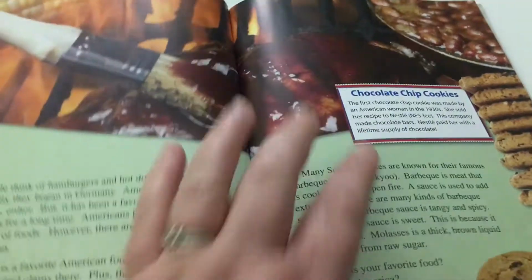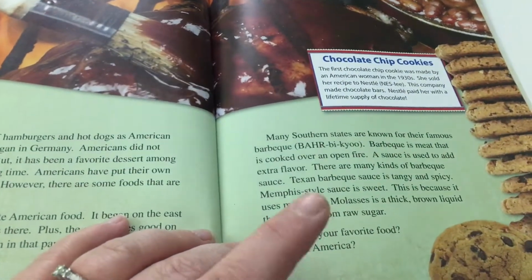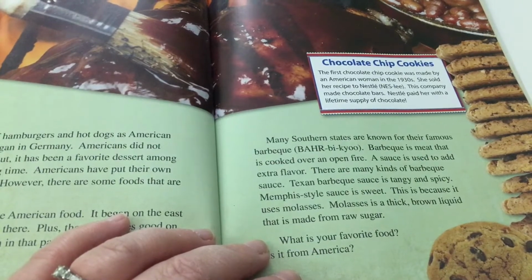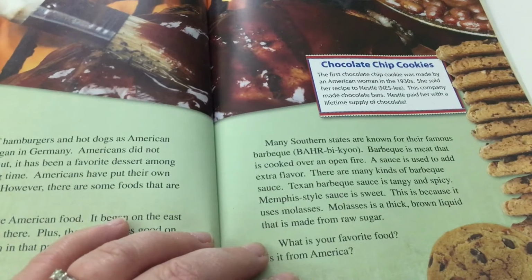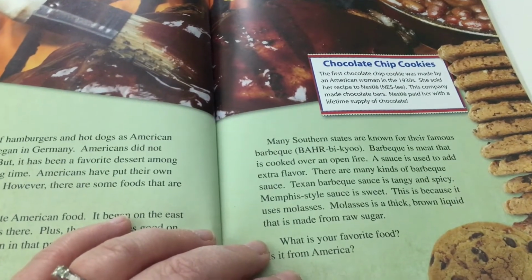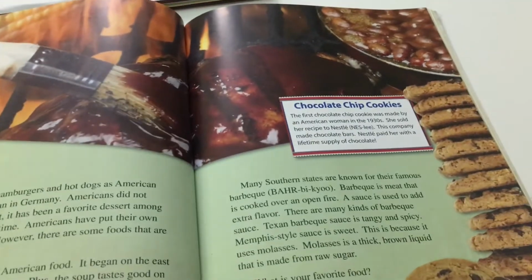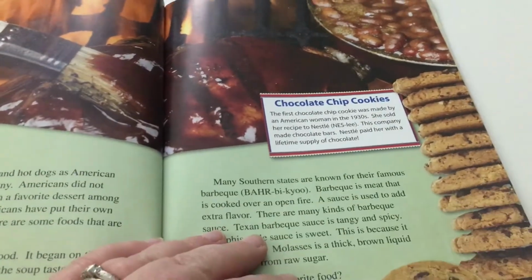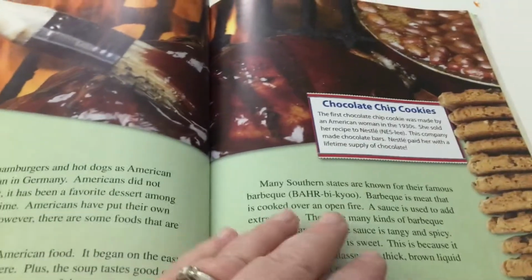In the food section, this was fun. We got 3 different barbecue sauces from the grocery store. We had a Memphis style, and I can't remember the other 2. Anyway, we got 3 different ones and tasted and compared them, tasted the difference, and we made a batch of chocolate chip cookies. It was just something fun to go with what we read.